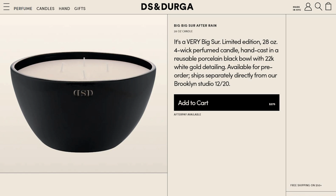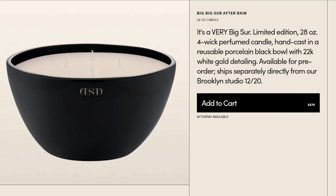This is off topic, but DS and Durga has a new 28-ounce candle in the Big Sur After Rain scent. They call it the Big Sur After Rain. I don't believe DS has made a candle this size before, so I'm happy to see them adding a new size to the lineup. Just thought I should mention it. I was surprised when I saw it. Okay, back to Breakfast Leipzig.